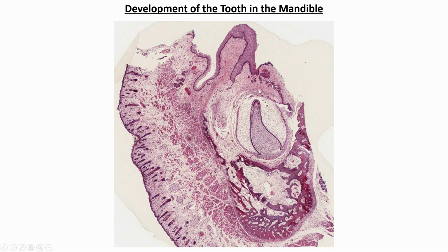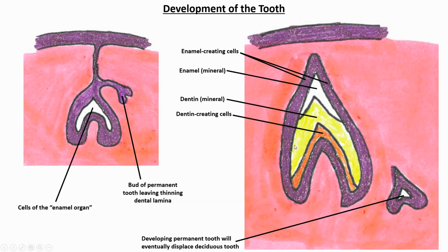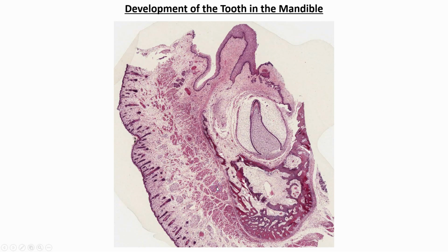We can see this developing tooth for real in this histologic specimen. But real quick, before we go there, I just want to note this growth is occurring and the tooth will eventually erupt out from the epidermis here and actually stick outward, and the enamel will form the top part of the crown that covers it. And once that tooth is erupted, we can't make any more enamel because there's no more cells surrounding it, coating it, that can create the enamel, and so we've pretty much got all the enamel we'll ever have when this tooth erupts. All right, back to the developing tooth here in the mandible.